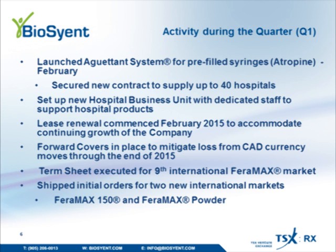So during the quarter, we had a lot going on. We launched the Agaton system for pre-filled syringes. First compound in that system was Atropine. We launched that product in February. And I have another slide following this just to refresh you on the product itself. We secured a new contract to supply up to 40 hospitals during the first quarter. That's when we were notified that we'd had that contract win.